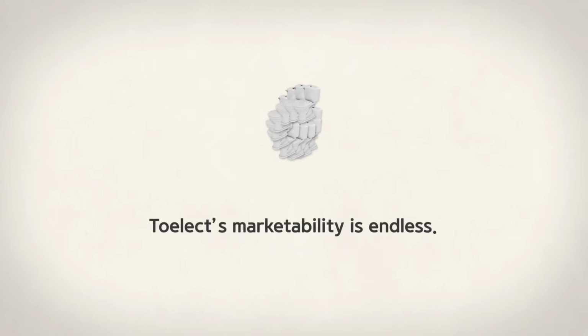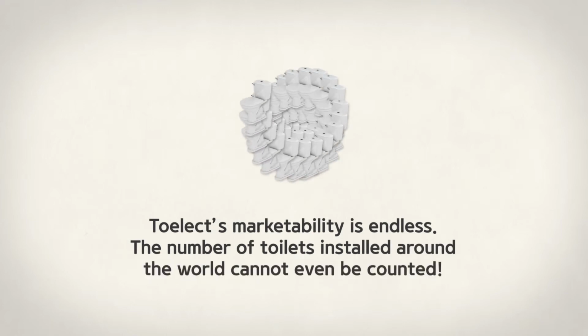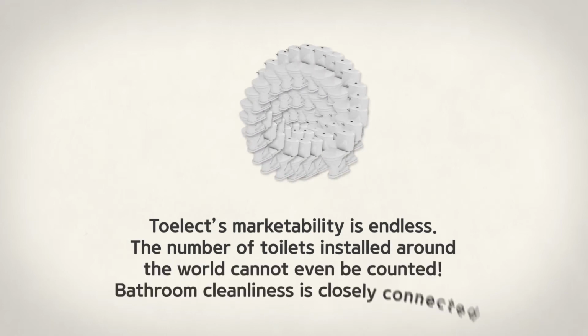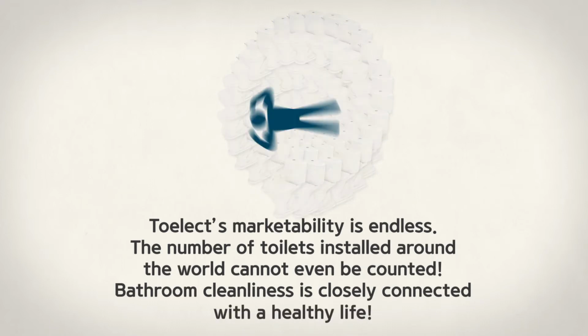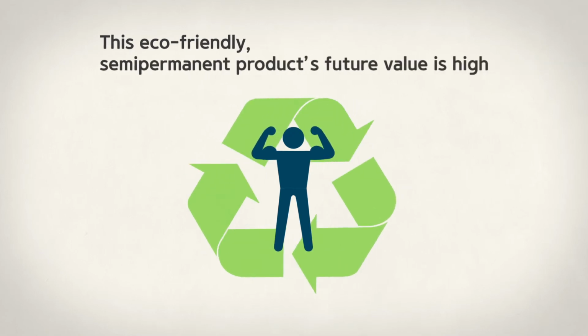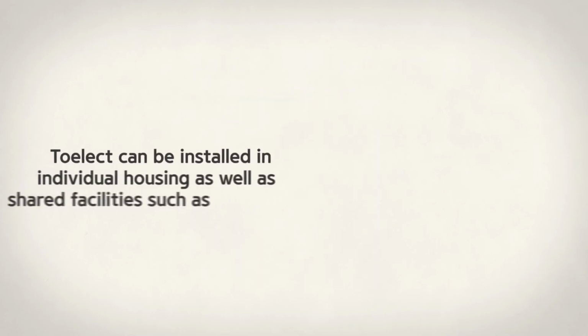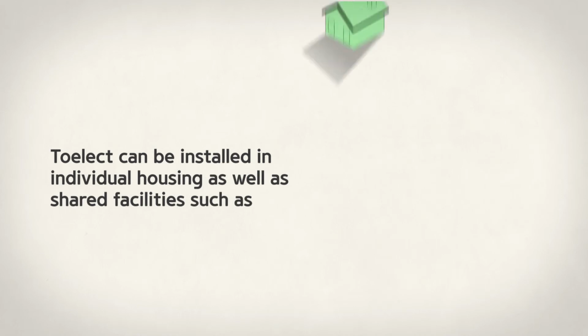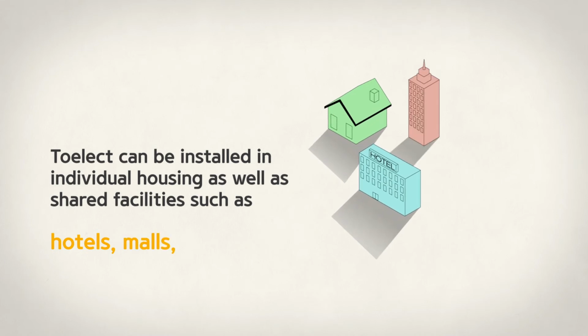Toelect's marketability is endless. The number of toilets installed around the world cannot even be counted. Bathroom cleanliness is closely connected with a healthy life. This eco-friendly, semi-permanent product's future value is high. Toelect can be installed in individual housing, as well as shared facilities such as hotels, malls, hospitals, and schools.